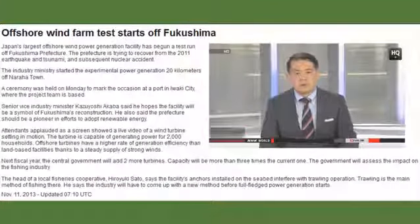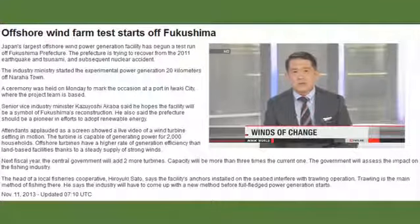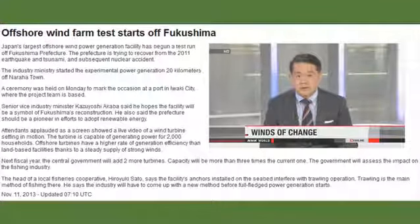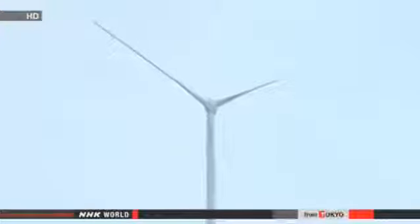Fukushima Prefecture is set to explore new sources of power. A test run of what will be one of Japan's largest wind farms has begun off the coast there. Switch on. The industry ministry has set up a floating wind turbine 20 kilometers off Naraha town. A ceremony was held on Monday to mark the test run.